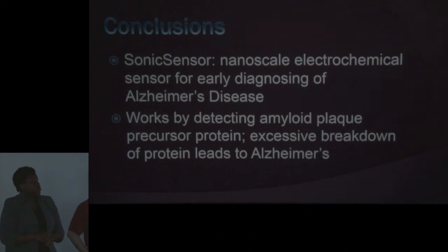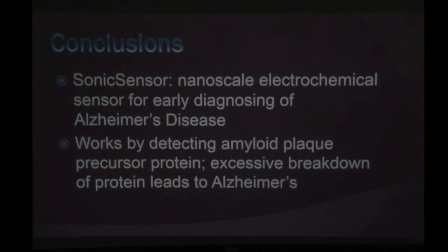So, in conclusion, the Sonic sensor will be a nanoscale electrochemical sensor for the early diagnosis of Alzheimer's disease, and it will accurately detect the amount of amyloid plaque in the brain. So, among those reasons, you should also invest in Sonic Diagnostics, because we will be the first company to have an accurate diagnosis for Alzheimer's disease.